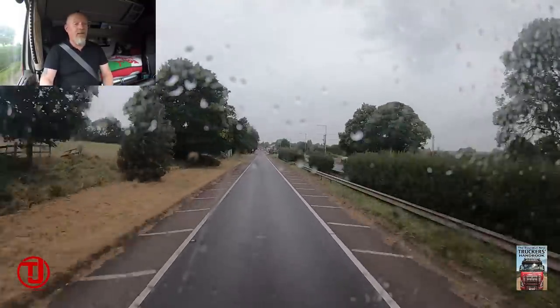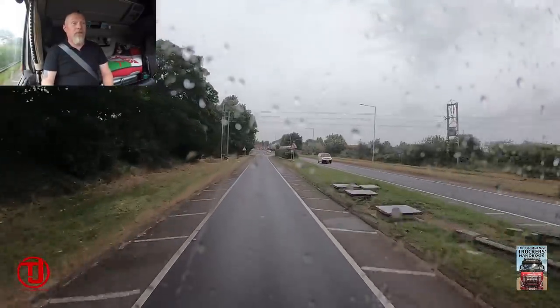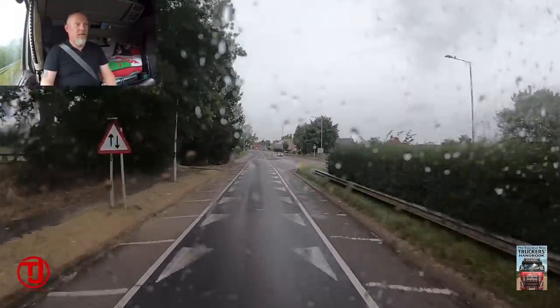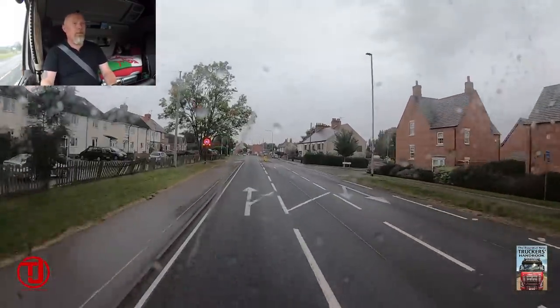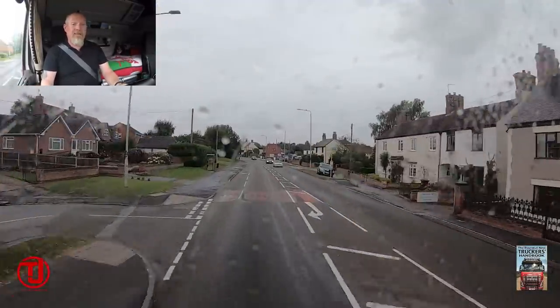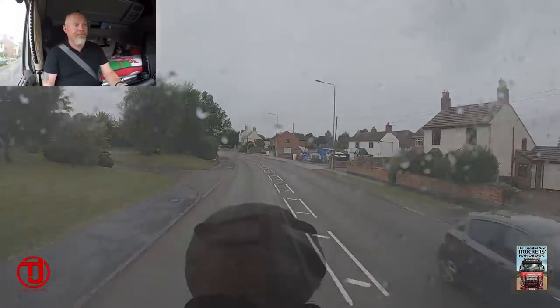There we are. Anyway, right, I'm waffling now. I'm going to crack on and get to Tamworth, go and use the facilities, and then get over to the hub. So, slow down into the 30 zone. There we go. I'm going to crack on, and I'll catch you a bit later. Toodles.